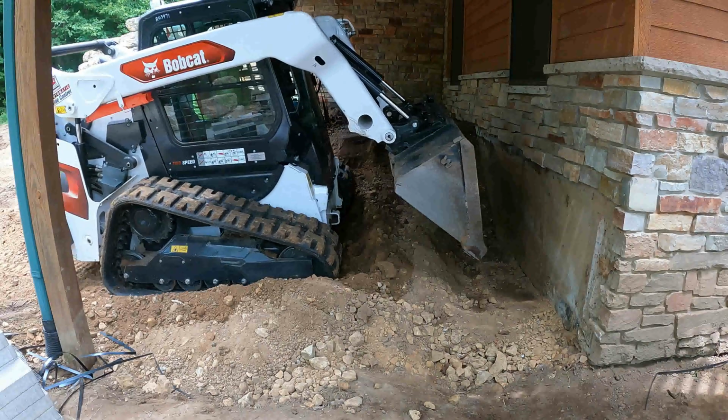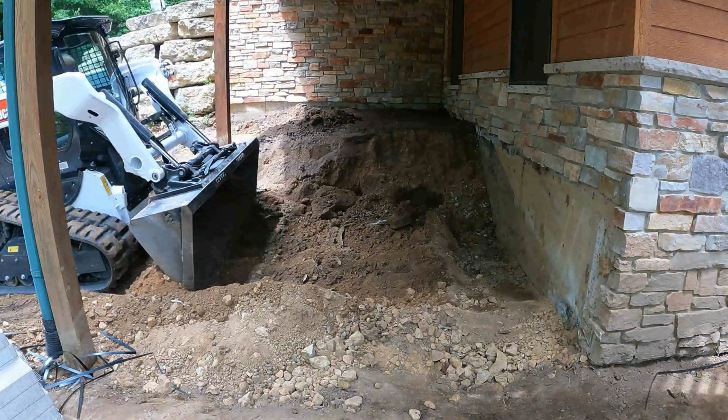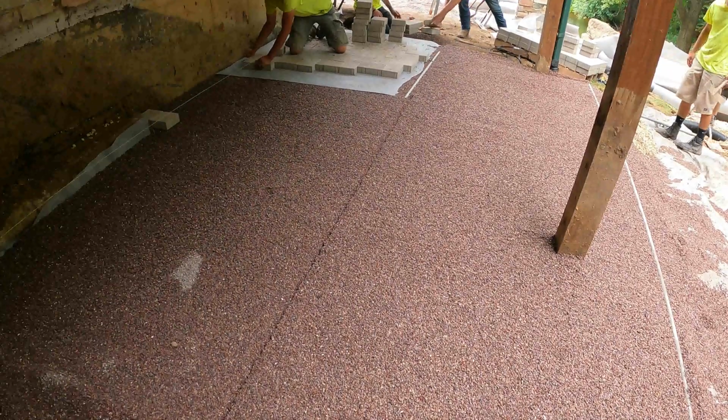Now here I'm cleaning out underneath that deck. Remember, the boulders were here. We took those out and put them in that wall below. We're gonna clear all this out of here, and then boom, build a patio. That was pretty fast clearing.